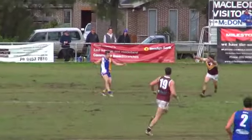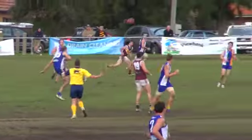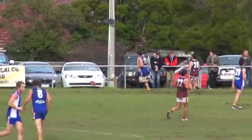Is that Kidd? Kidd, yep. Kidd turns on the right foot, looks at the big man, Walter. Walter dummies the handball. He's good like that, isn't he? Looking out there, can't find anyone. It was Adams he was looking for, but the ball goes over the line, out of bounds.